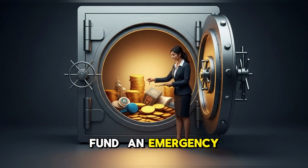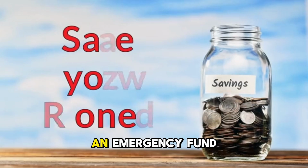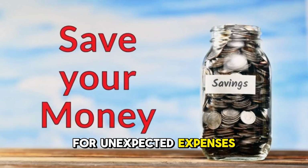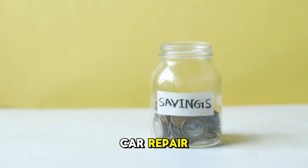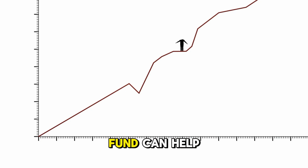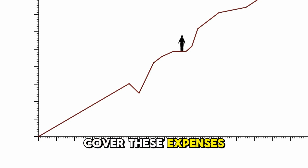Tip 8, build an emergency fund. An emergency fund is a must-have for anyone looking to improve their financial situation. An emergency fund is a sum of money that you set aside for unexpected expenses. Emergencies can include things like a car repair, medical bill, or a trip to the emergency room. Having an emergency fund can help you avoid going into debt to cover these expenses.